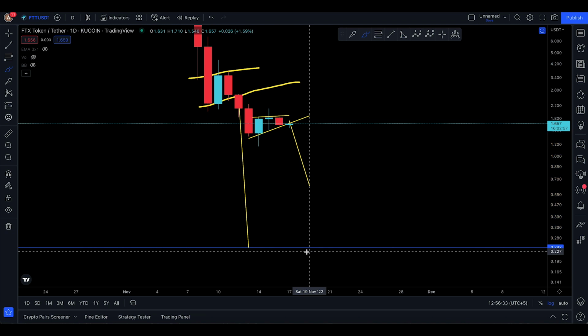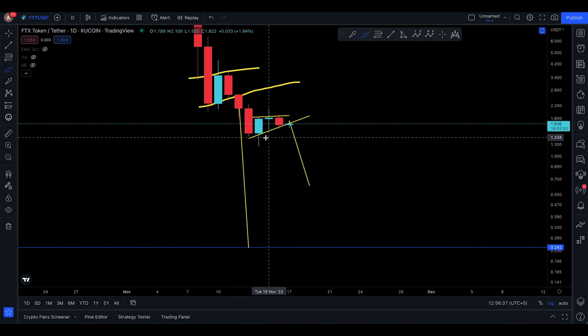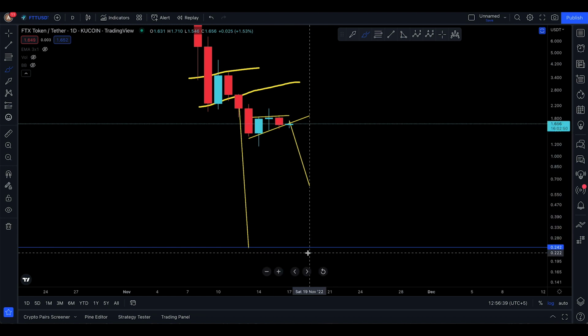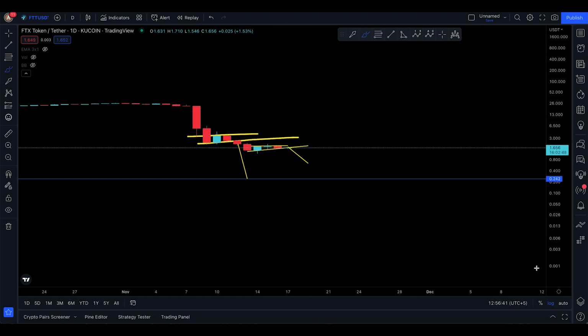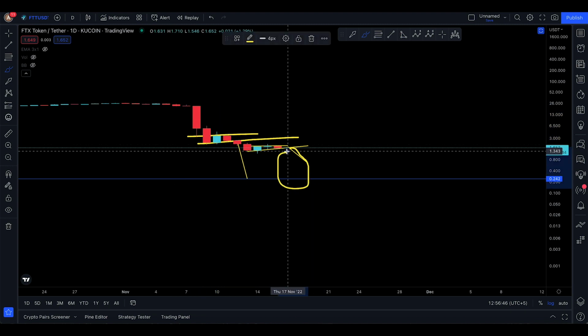Who knows, it could just crash all the way down. No guarantees. If it turns out that there's bad news or anything, then they're going to sell it off really badly, just the same way we had this sudden sell off right over here. We could have another sell off right over there again.